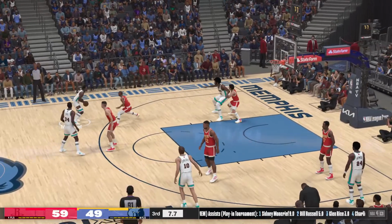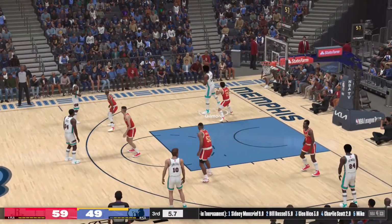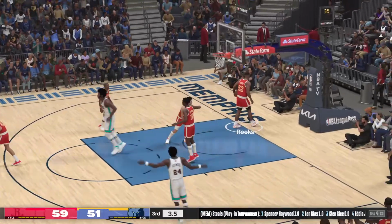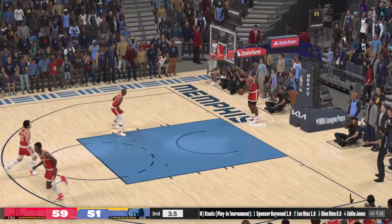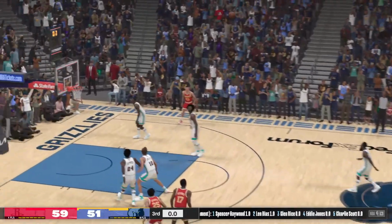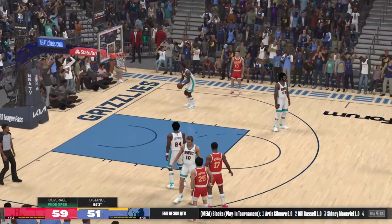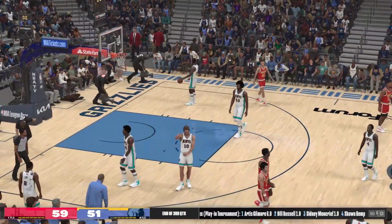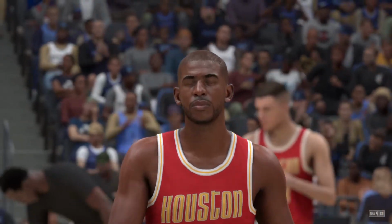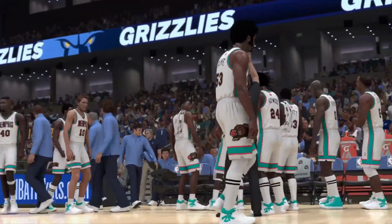Back to Moncrief. Here's Gilmore, and he takes that one up and powers it through. Yeah, I love the communication and the chemistry between those teammates. He can't hit that time. The third quarter comes to a close. The Rockets lead by 8. Live from the FedEx Forum, you're watching 2K Sports.